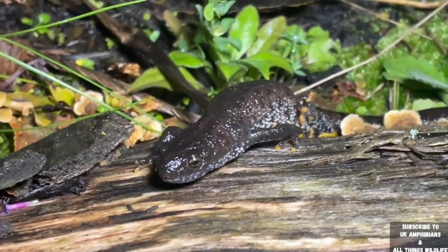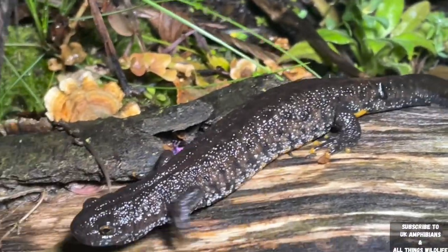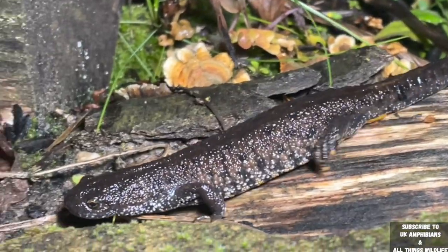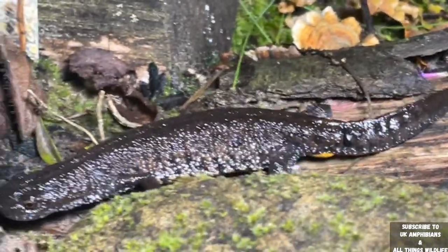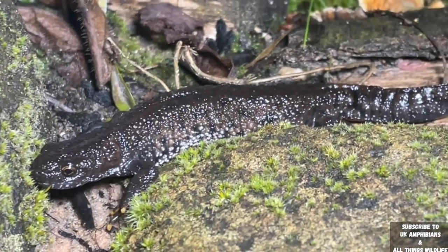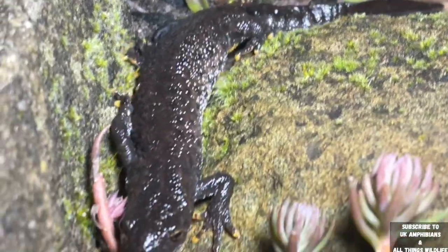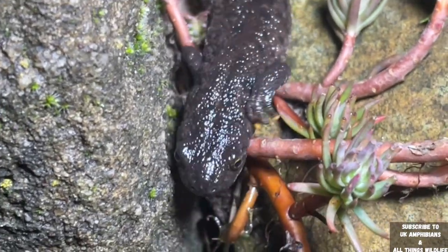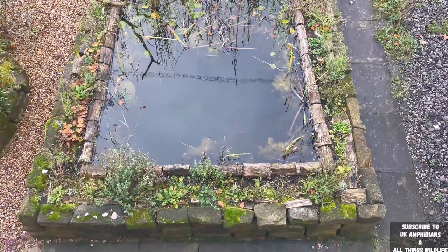Isn't she just beautiful? The bright yellow markings underneath the female great crested newt. This yellow colour underneath the female, or it's underneath the males as well, is to help it scare off any predators. By having it a bright colour, it will deter quite a few predators from eating this. It also shows signs of it being poisonous, so many things leave it alone.